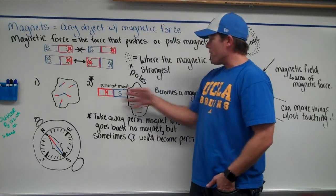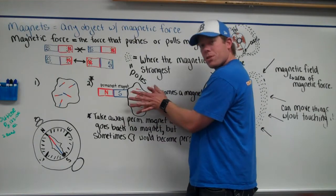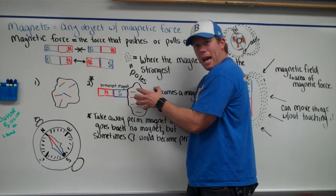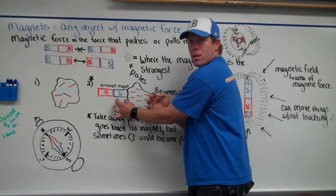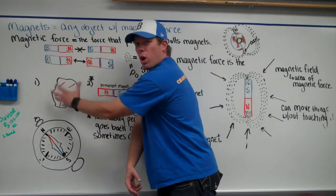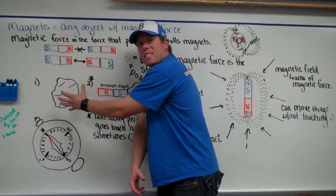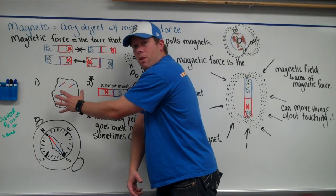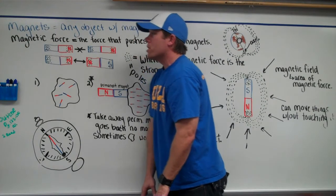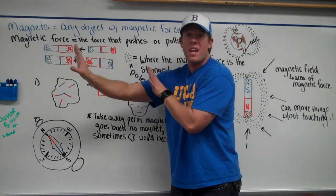So all of the norths become attracted. Now, as you can see, because all of the norths are facing the same direction, it has become a magnet. It's going to be attracted to an S. Whereas in this one, because they're all over the place, pushing and pulling in all different directions, it's not going to be attracted to anything because it's balancing each other out. In this one, now that all the norths are facing the same direction, it's going to attract an S, or push apart an N.